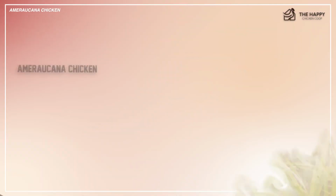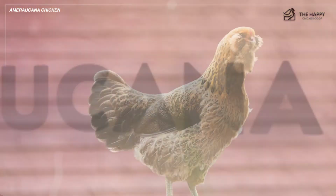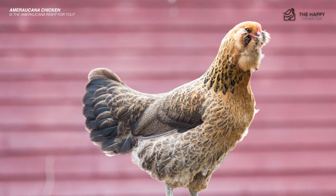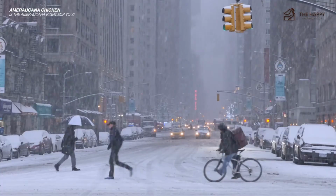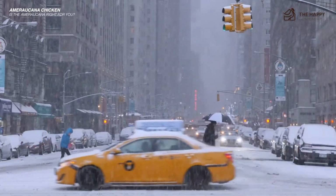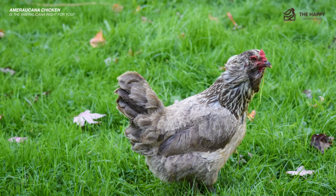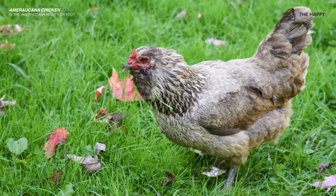So, is the Ameraucana the right chicken for you? These birds are considered to be docile and people-friendly. They are quite hardy, although some people say they don't tolerate freezing climates. They seem to tolerate New York winters fairly well. As long as they have dry and draft-proof accommodations, the Ameraucana will bear confinement, but doesn't do it well. They're fairly independent birds, so they do love to free range if they can.